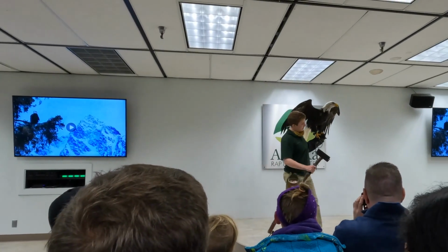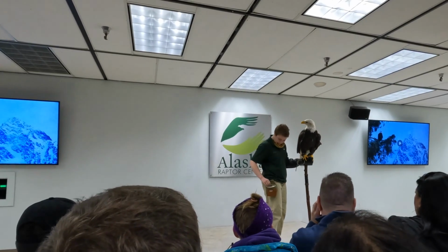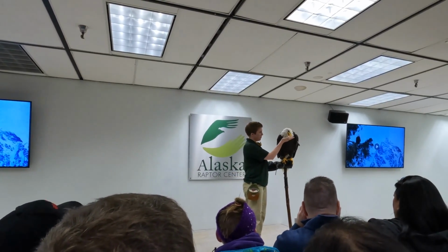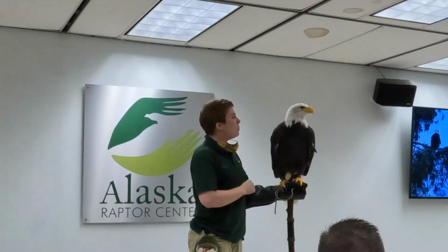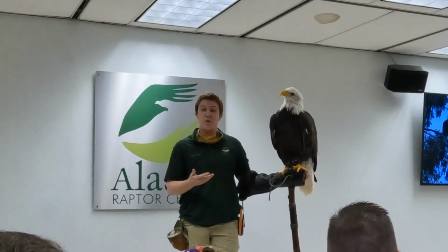I wish I could take credit for that, but that is all Spirit. She likes to show off her beautiful 7-foot wingspan. Now, Spirit here is a lovely 6-year-old female bald eagle. And when she first came to our center, she was only 6 months old, so she looked incredibly different.